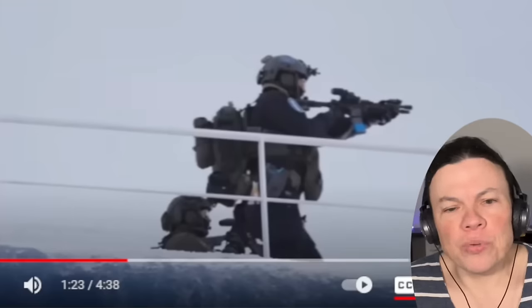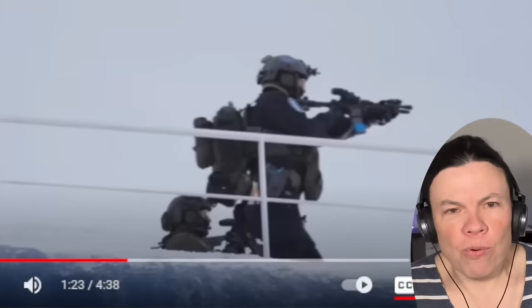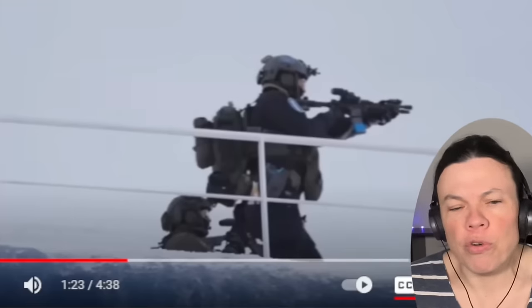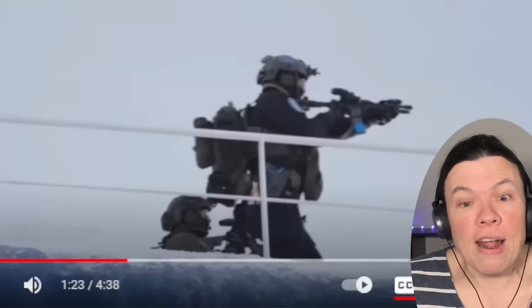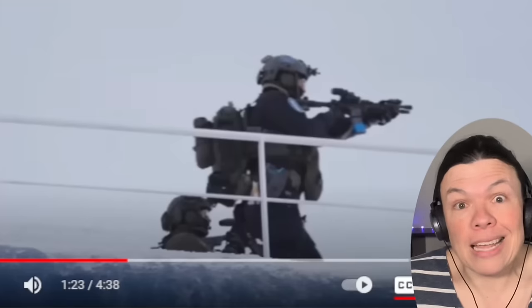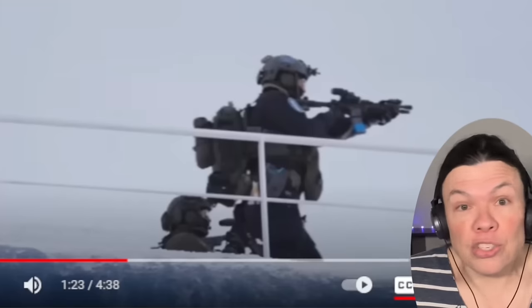One thing that Finland is really good at is they like to incorporate the police, special forces, the border guard, and other units in lots of their exercises just to make sure that everyone is prepared for the worst case scenarios, such as sabotage in the ports, for example.